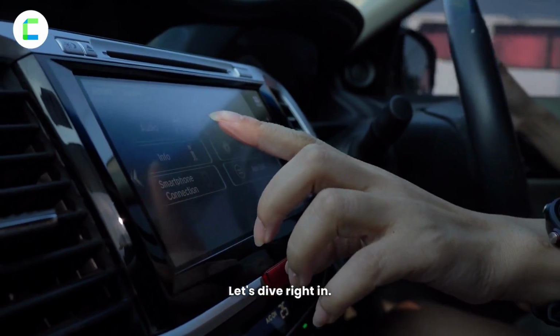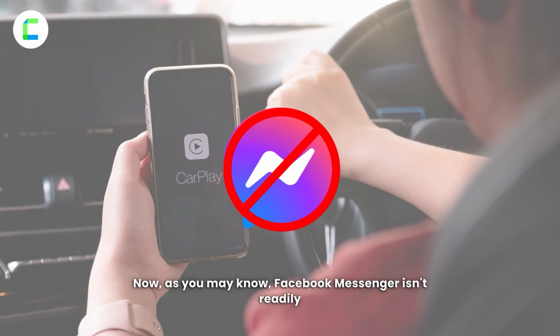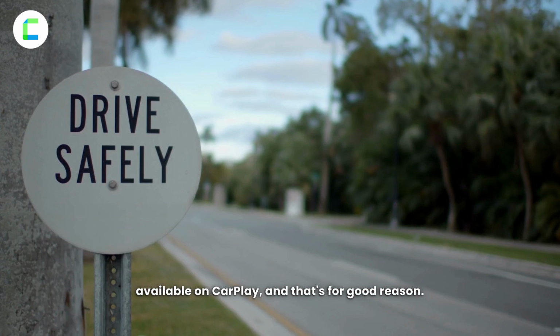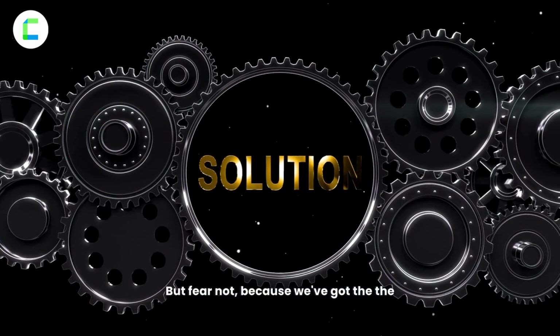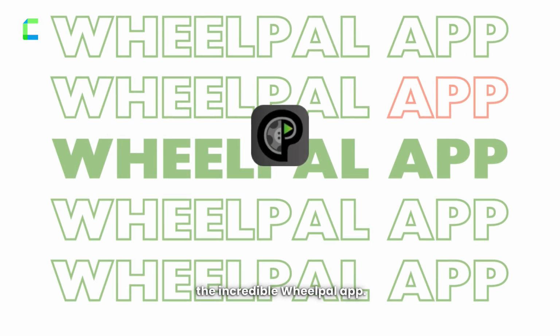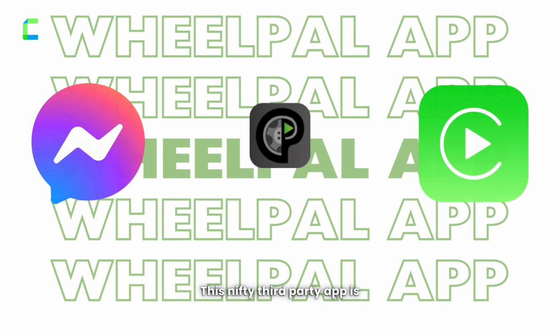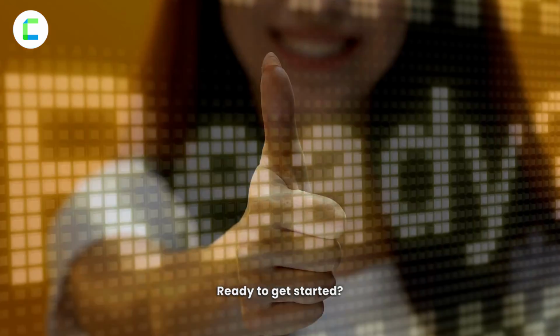Let's dive right in. Now, as you may know, Facebook Messenger isn't readily available on CarPlay, and that's for good reason. Safety first. But fear not, because we've got the ultimate solution for you, the incredible WheelPal app. This nifty third-party app is specifically designed to effortlessly integrate Facebook Messenger with your Apple CarPlay, making sure you're connected without compromising safety. Ready to get started?